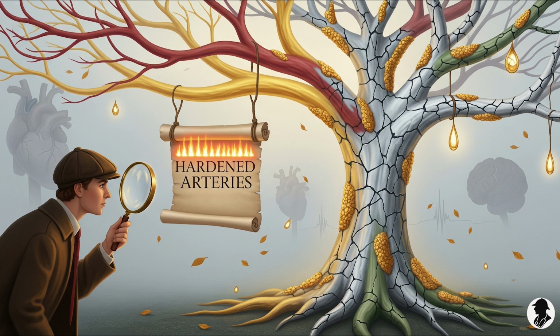Chronic injury to the endothelium, the inner lining of the artery. What causes it? Lots of things. High levels of LDL cholesterol, those toxins from cigarette smoke, high blood pressure, and hemodynamic stress like that turbulent flow we just talked about at branch points. So the lining gets damaged first, then D and E.